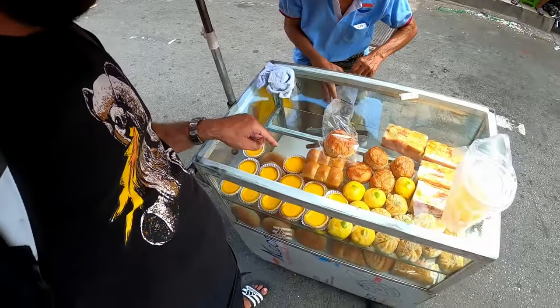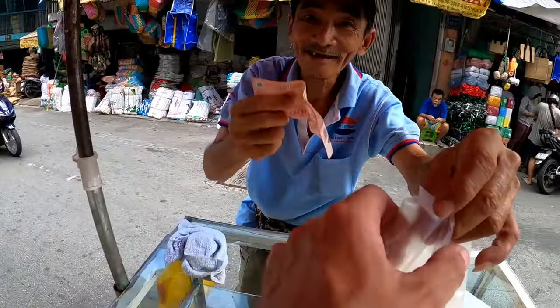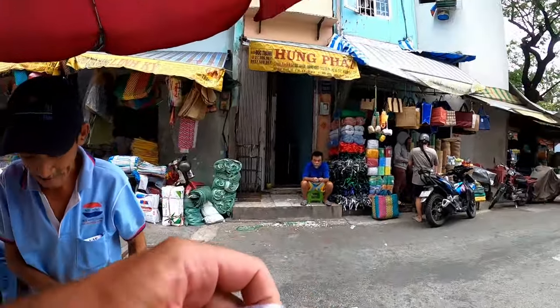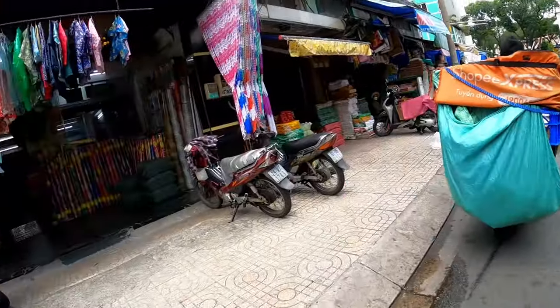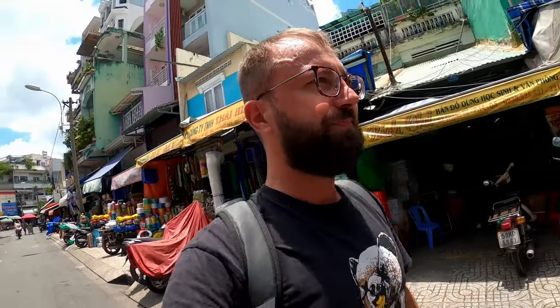Okay, so he's going to add one more of this delicious yellow cake, and it's going to be 50,000 dong. Okay, thank you, uncle. Right, guys. So finally, my time came to fulfill my wish to have a little dessert. Instead of the ice cream, I found these really delicious cakes. One of them I tried, super good. I bought the other one. I might try it in a minute.